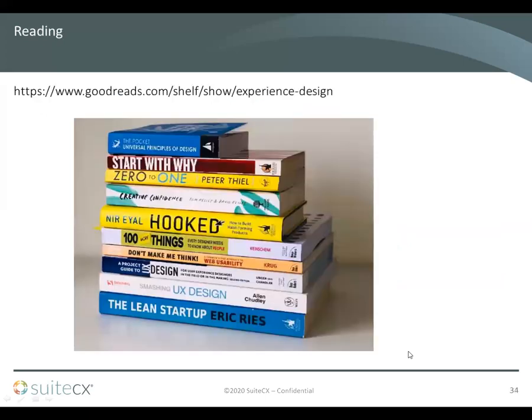Some reading, okay? There was a really good Goodreads list here. If you look at this, the link above leads you to a different group of books on experience design. This set is really good. There are a lot of different ones. Again, they're very UX oriented, but that's okay.